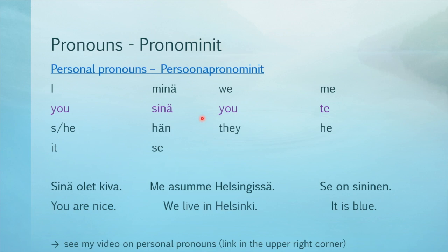So let's say these together. Minä, sinä, hän, se, me, te, he. Sinä olet kiva. Me asumme Helsingissä. Se on sininen.